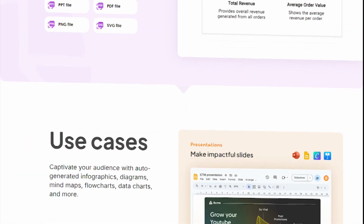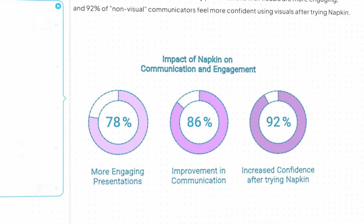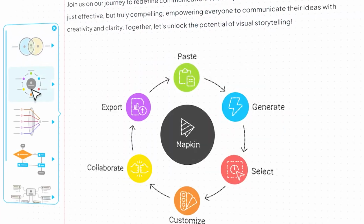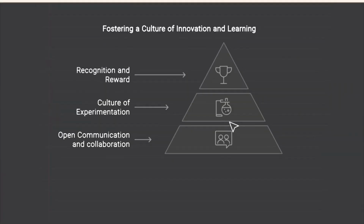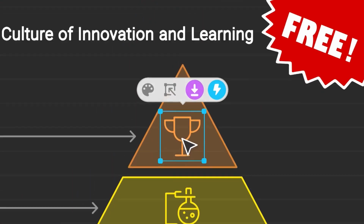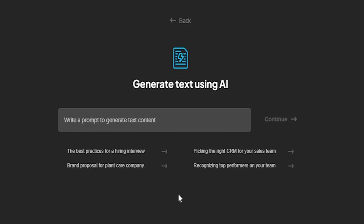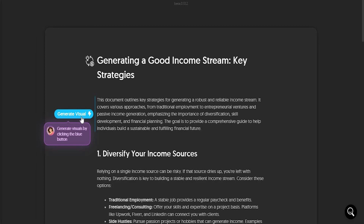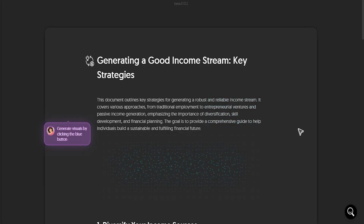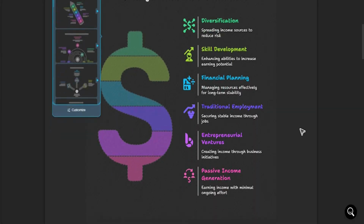Moving to the second tool, Napkin AI. Imagine turning your plain text into beautiful, professional-looking infographics in just one click. That's exactly what Napkin AI does. And yes, it's completely free. You start by opening a blank document inside Napkin. Just type out your ideas, bullet points, or key takeaways. Then select the text and click. Napkin instantly transforms it into a clean, visually appealing infographic.